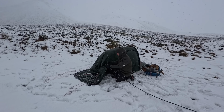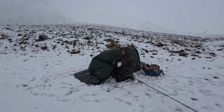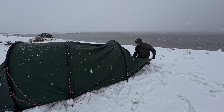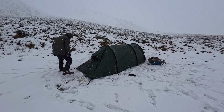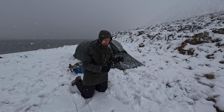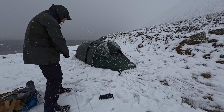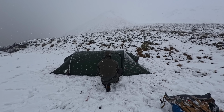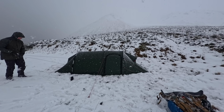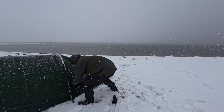It's pretty easy to put this tent up. It's not too windy, but there is a pretty strong breeze. There's a severe wind chill. But with the pole sleeves, the tunnel tent goes up fast. Got to guide the whole thing out now. We'll get it super secure. Okay, that's pretty much it. I'm gonna finish this off and get into the tent.